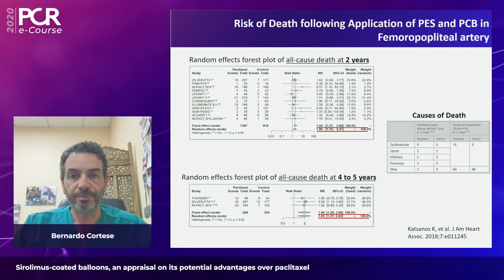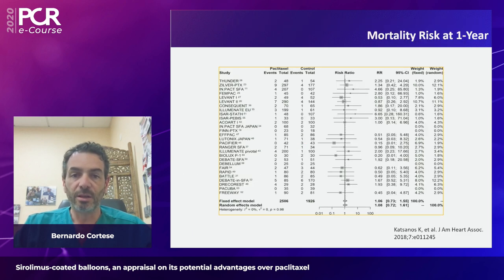We should start from this very first slide showing the Katsanos meta-analysis and the attributed increased risk of death after PCB or PES use in the femoropopliteal arena after 2 and after 4 to 5 years. So there was an increase in total mortality after the use of this type of devices in this meta-analysis. The first thing that comes to attention is that after 1 year, there was no difference between coated and uncoated devices in this arena.